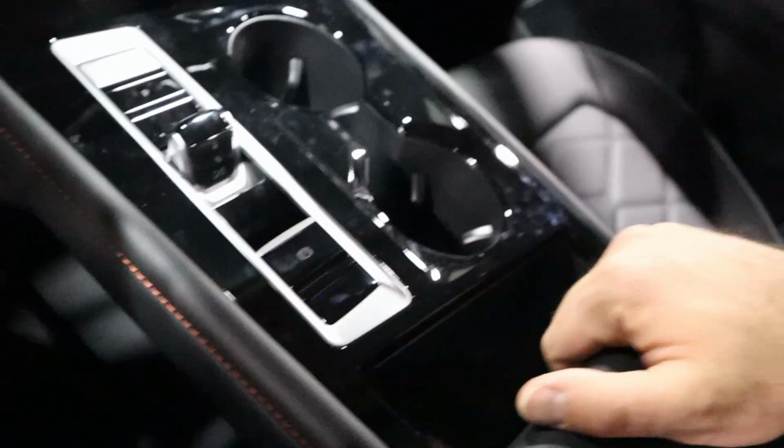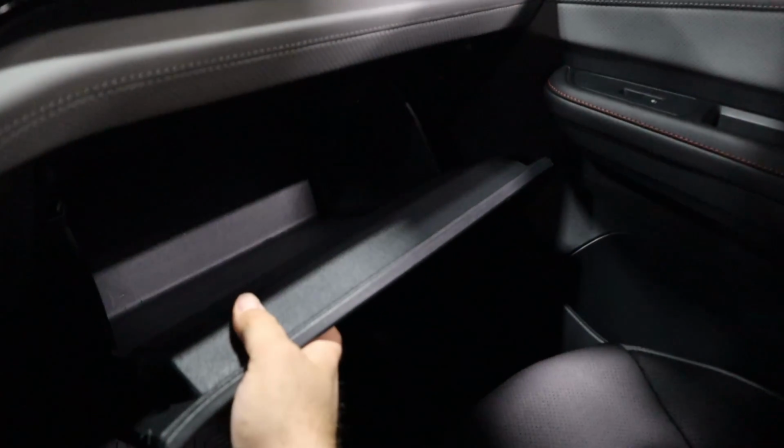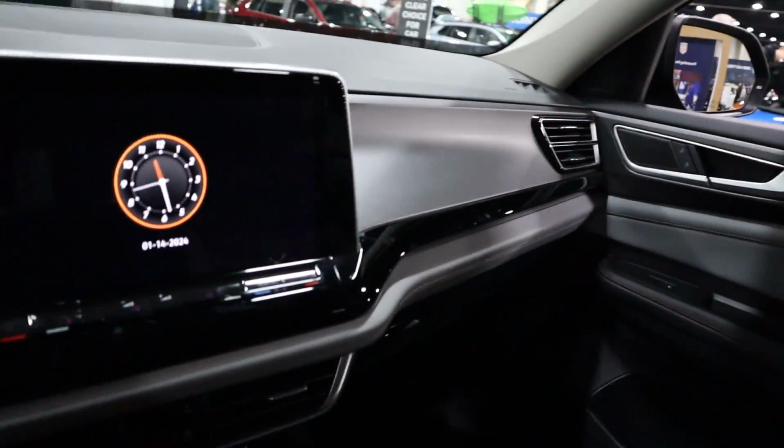Very interesting. You see the storage space on the center console. And this is something I like about this. Tons of storage space. I think the Kia Telluride's kind of like that, too. So it's a good thing to have. Again, for 3-row family SUVs, it's important to have storage like that.